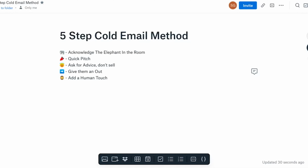And last but not least, you have to let them out, meaning you have to give them an option to not respond. How do you do that? You say, I know you're busy and it's okay. If you don't respond back, I get it. Put that at the bottom. Then you put, thank you, Satish, thank you, Bob, whatever. And at the bottom of the email, step number 5 is adding that human touch. Put a postscript, put PS, and type, I love that picture of you in Japan on your Instagram.